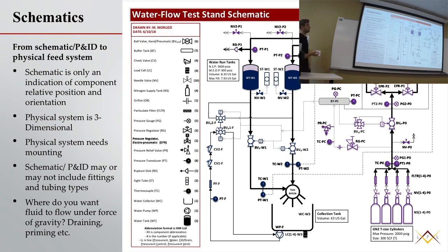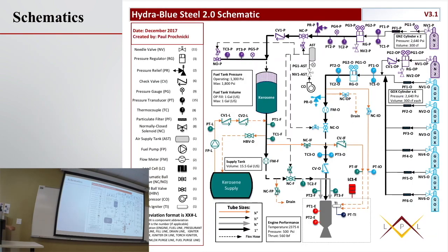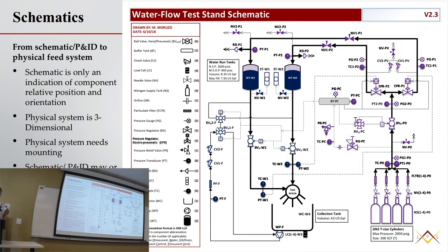So, schematics. You're probably all familiar with the P&IDs or schematics for maybe not all flow test stand, but at least for Hydra. We were calling them P&IDs for a while, and then X Quadrant said, don't do that, call them schematics, because it's not 100% official. We've tried to make all these standard symbols. It's hard, there seem to be different standards.